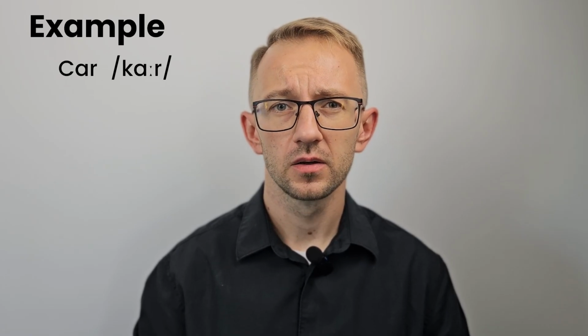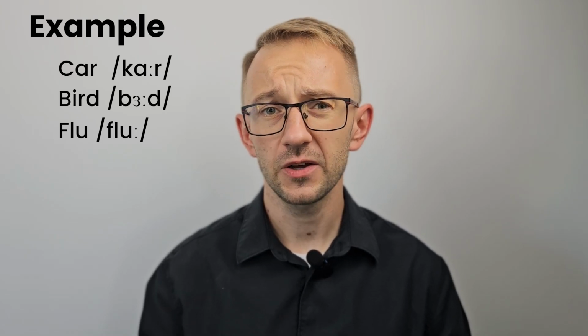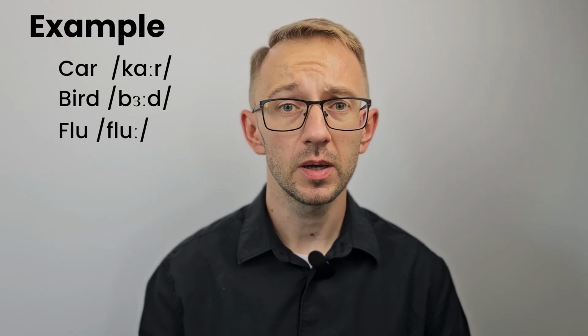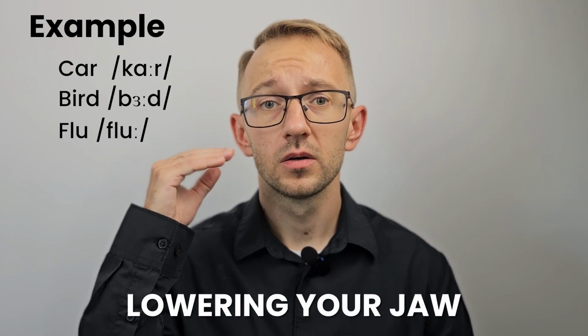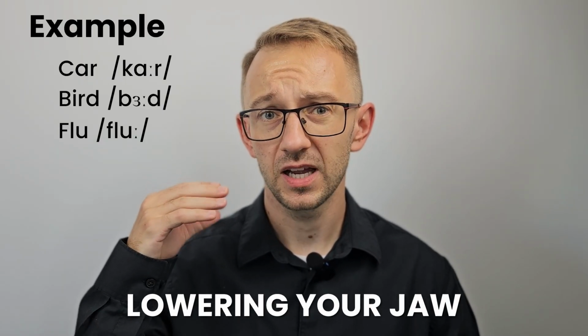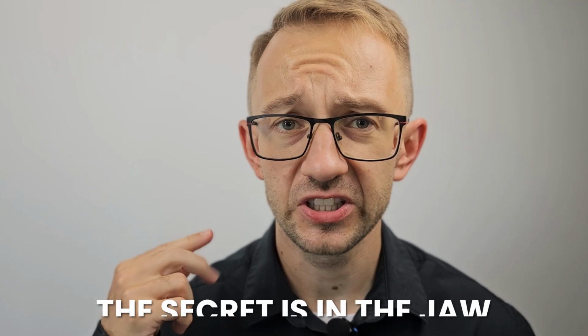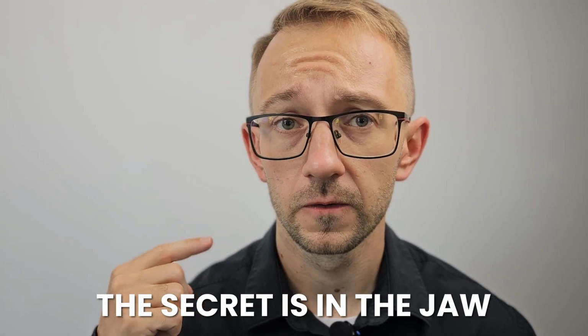One of the most characteristic features of the British accent is the long vowels. For example, car, bird, flew. When pronouncing these sounds, you need to remember about lowering your jaw. Car, bird, flew. The lips make no movement and they remain slightly apart. The secret is in the jaw. Car, bird, flew. Try to repeat these words after me.